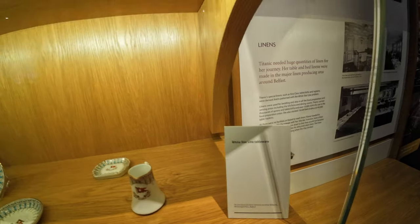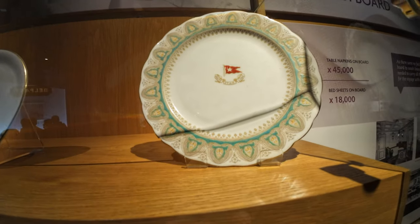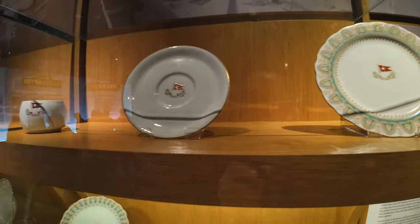White Star Line tableware. That's what they would have had on board the Titanic.